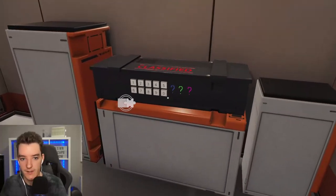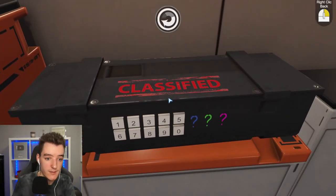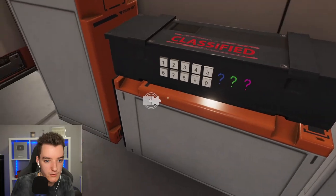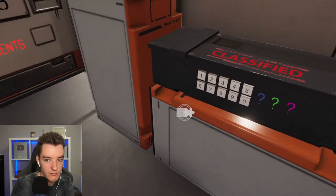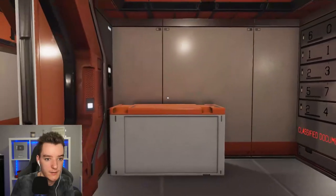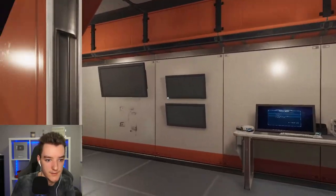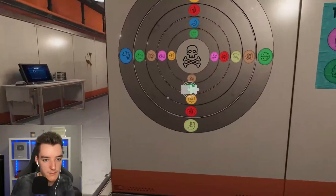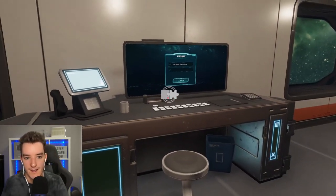Okay, classified documents. Some sort of password, 3 digits, and it's blue. Is it a 3-digit code? Yes, blue, green, then pink. Is there something out here? Blue, green, then pink. We completed that, didn't we? Oh, we still didn't do that.